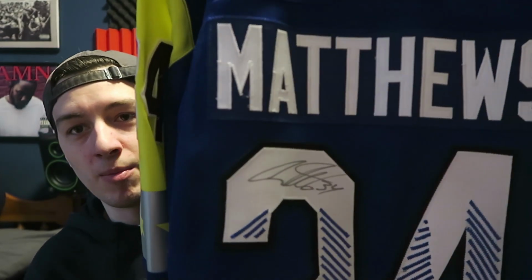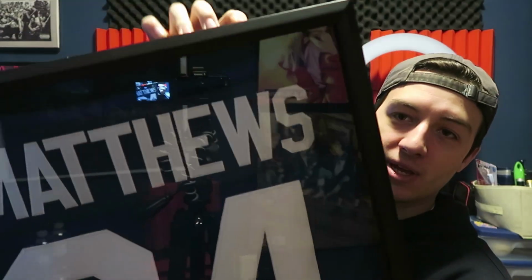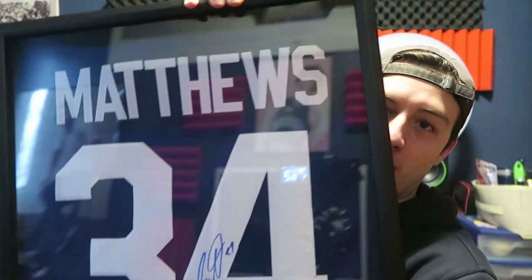This is an Adidas Authentic. Of course, all my jerseys are authentic. I have, obviously, a Reebok Authentic as well. But, man, this jersey is like my holy grail, to be honest. I need to get this framed immediately. And speaking of framed, we're going to move on here. This is what I want to do with all of my jerseys. Now, this right here is an Auston Matthews signed jersey, Reebok Authentic, inside of this big freaking thick shadow box.